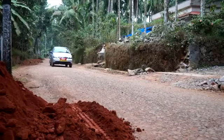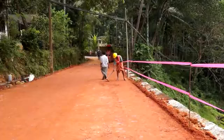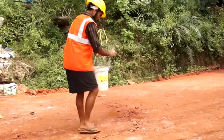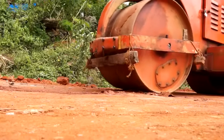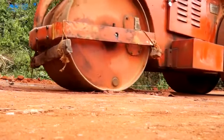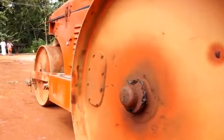Let us now see how this technology is put to practical use. To begin with, the subgrade is prepared to the required compaction and camber. This initial stage is extremely important, holding the key to the desired end result.